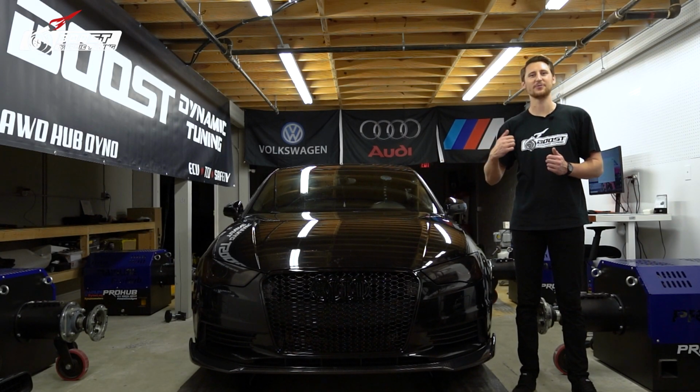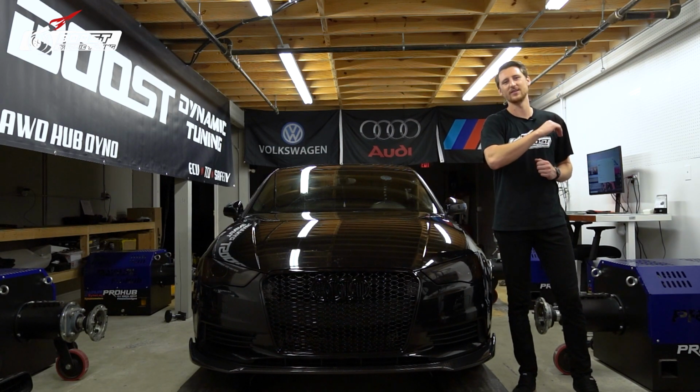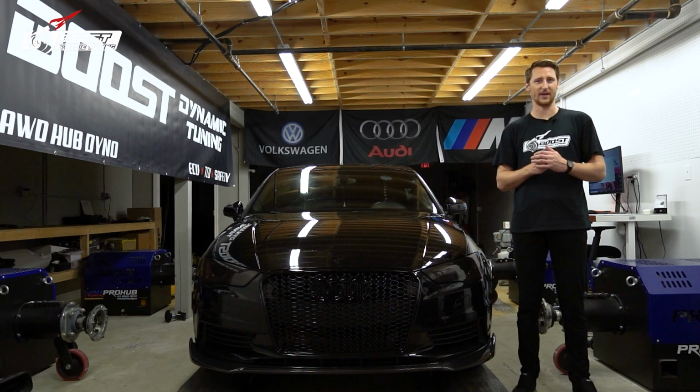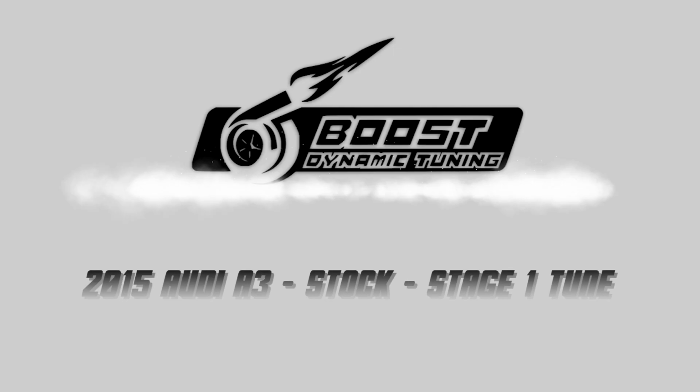As you can see, A3 is ready to hit the dyno. With that being said, there is nothing done to this car. It has 93 octane and just upgraded spark plugs and coil packs. That's it. No cold air intake, no downpipe, no nothing. So let's show you what stock will do, and let's show you what stage one's gonna do.